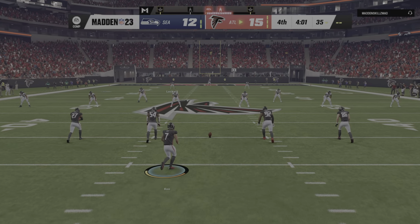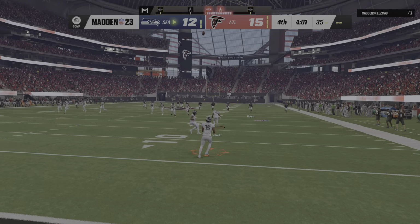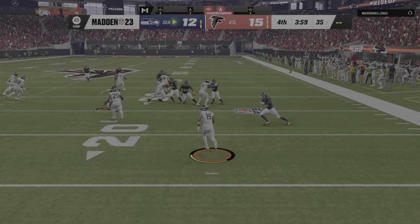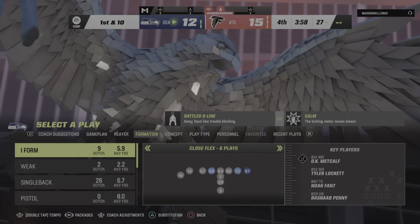Following the touchdown, here's Koo to kick off. Takes it at the 7. And out a little across the 25 to the 27.